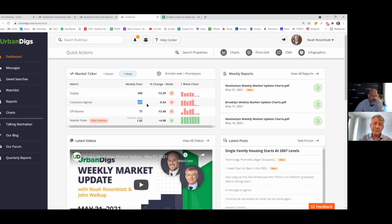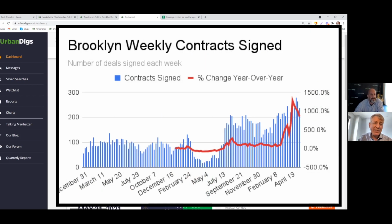237 deals signed. That is also down in Brooklyn. Show me the chart. It is down. I mean, it's down 10% from the week before. But look, it's still over 200. So demand in Brooklyn is still strong, but it's starting to ebb. This is, I think, the first time we've had 2 negative weeks in a row on the contract signed side.